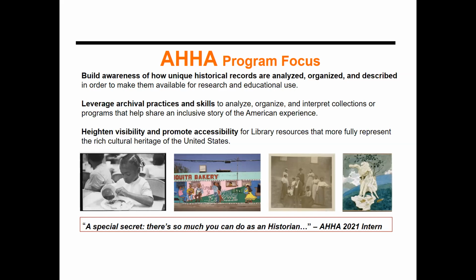And then lastly, to heighten the visibility of the resources, many of which, again, Leroy mentioned earlier, but to make sure that folks understand that these collections are really important in terms of accessing them for research to further our understanding of the inclusive American experience.